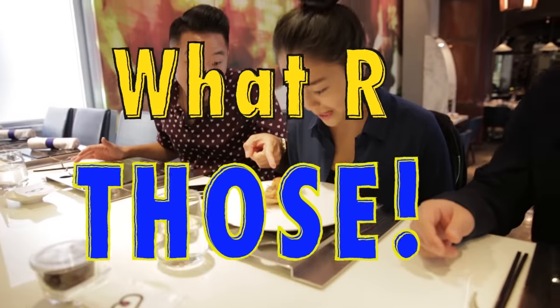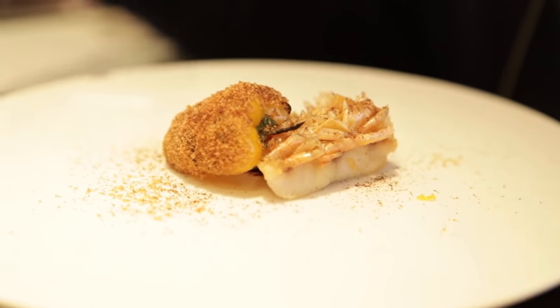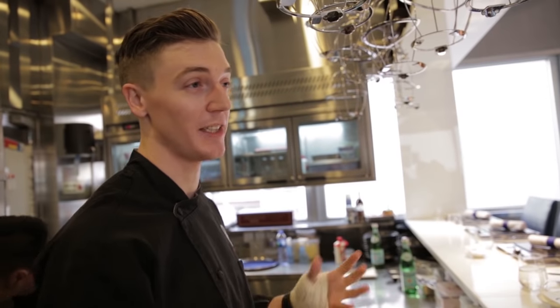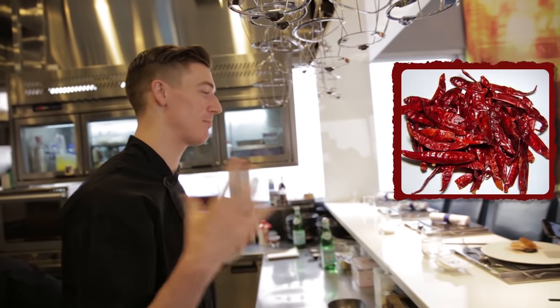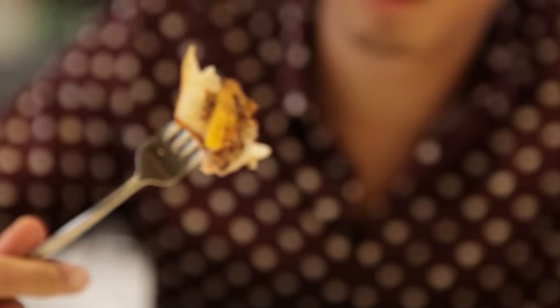What are those? So this is our fish course. It's actually red mullet, that's the name of the fish here. And it's inspired by Zijiu, the Chinese black beans, and peppers. I'm just going black bean sauce with fish. I'm not doing pepper. Okay, I'm doing pepper. I'm gonna just do pepper then. Yo, that was really good.